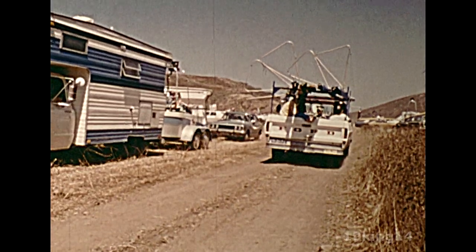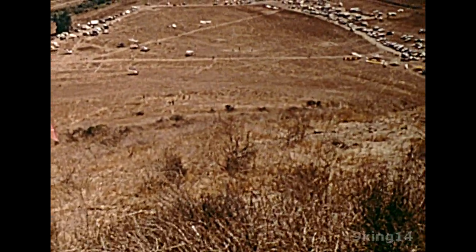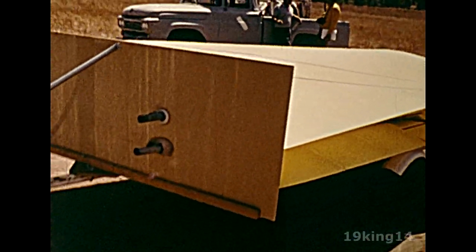You can usually find any hang glider enthusiast at a kite meet several times each year. This meet, held in San Diego, California, attracted hundreds of hang gliders and spectators from everywhere.